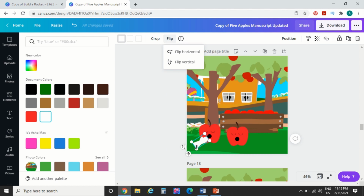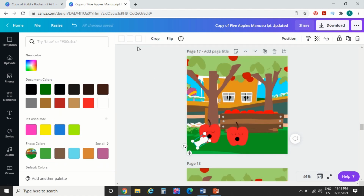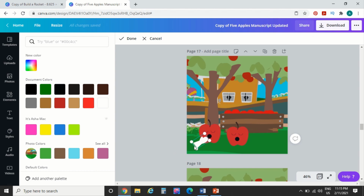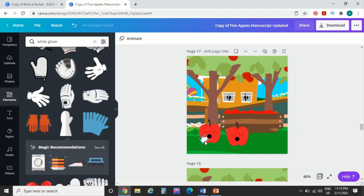I also don't like that the glove is so long, so I'm going to hit crop. We're going to crop the bottom of this glove off if it will let us. There we go. And leave just a little bit of wrist and call that done. Let's shrink that down just a tiny bit more. I'm not sold on that size of that glove. And now we got a yawning apple. Okay. Gonna right click on that, copy, paste. We got one more glove over here.